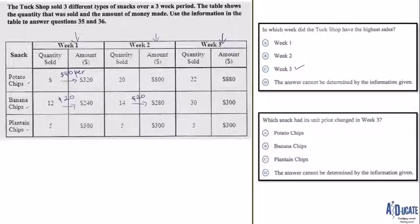But look at week 3, $300. That's what they got when they sold 20. So how much would one cost? 20. No. Change it from 20. That's okay, Rona. $15. So you see our answer? Definitely. The price of the banana chips was the one that changed. And you could add another 20 to the 280 and you'd see it would be 14, but they put 30.